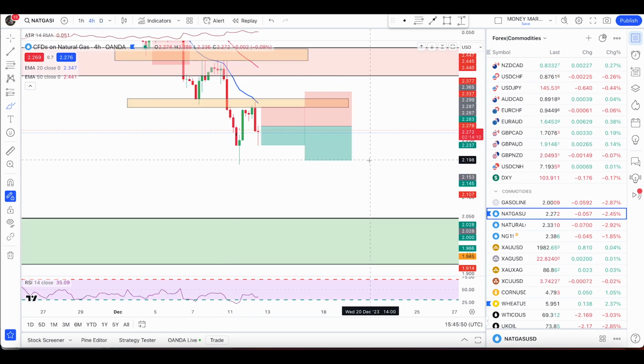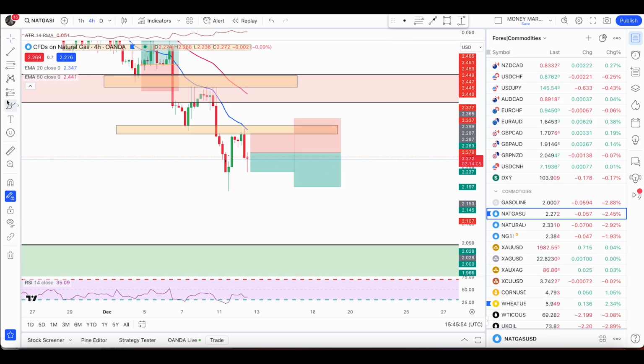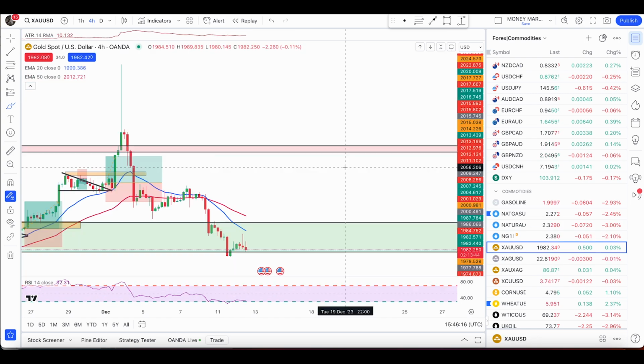I'm not expecting some push down from natural gas. And again, I won't be surprised if we have another retest, forms a double top pattern within this previous structure, a similar move as crude oil, which I'm going to talk about in a very short while. So keep an eye here for your conditions. Next one, we have gold.